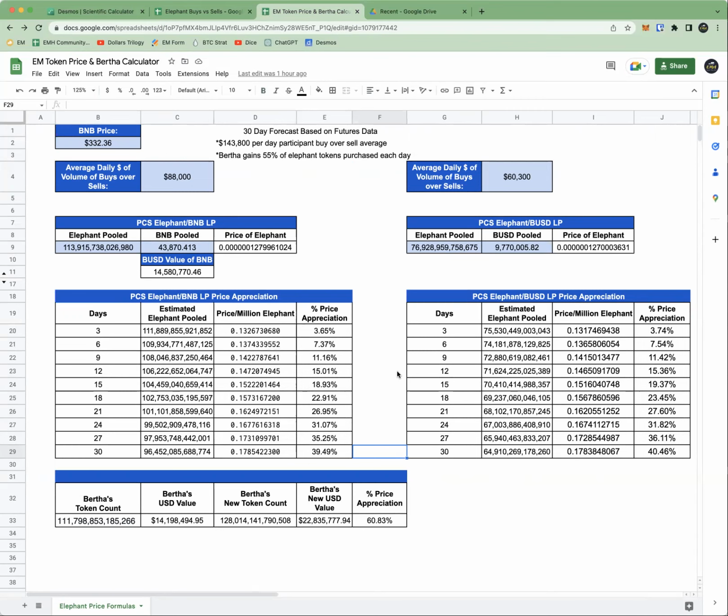You can see that we are already up about 48% in value on the year, and over the next 30 days, if this continues, we're going to be up another 40% on top of that. Guys, sky is the limit. What's special about this is that Bertha is going to be going from about $14.2 million in her treasury all the way up to $22.8 million. She's going to gain about $8.7 million more in the treasury just from the natural progression over the month. That is sick. That is amazing.